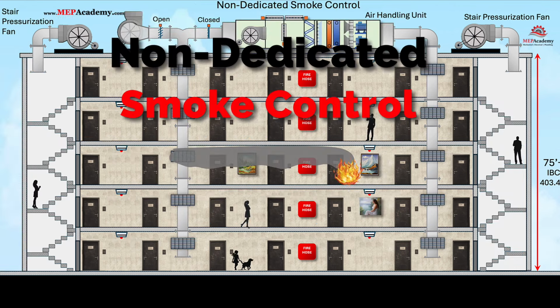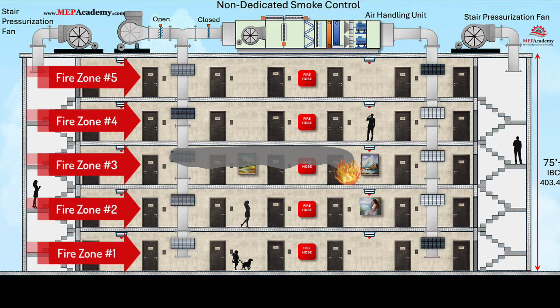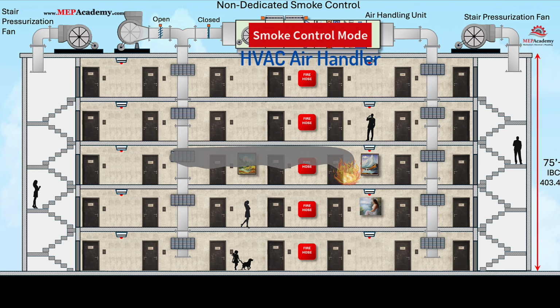Here is how a non-dedicated smoke control system works in a high-rise hotel, using existing HVAC air handlers that supply and return air on each guest room floor during normal operation, with each floor designated as a separate fire zone. Upon fire alarm activation on any guest room floor, the smoke control system engages, signaling the HVAC air handler for the affected floor to switch to smoke control mode.